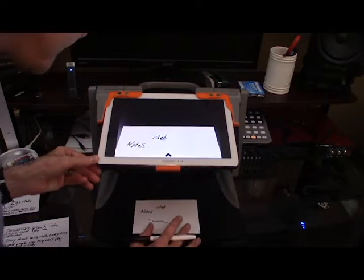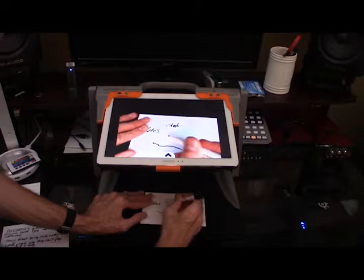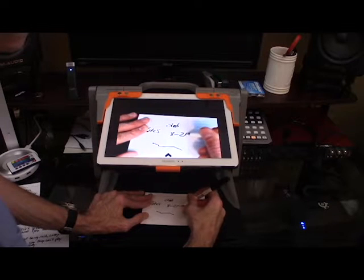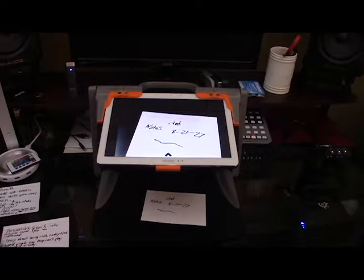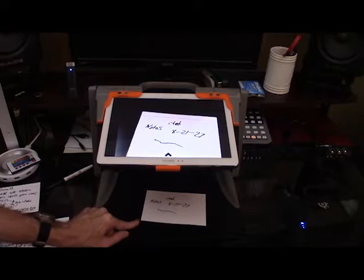Or if I was trying to write a check, I could come in from the side here and write like that as well. That just scratches the surface of this device.